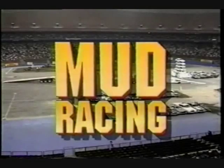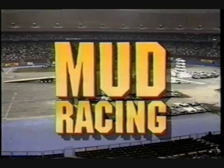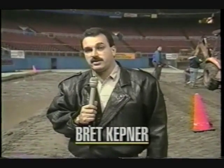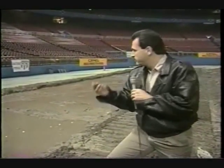Ladies and gentlemen, welcome to the Seattle Kingdome as we get ready for one of the premier Super Modified Mud Racing Championships. Before many of the National Championship mud racing events, you'll see a lot of drivers out here visually checking the mud racing pits. There's a lot you can learn just by looking at the mud and performing one simple test, the infamous flying rock test.